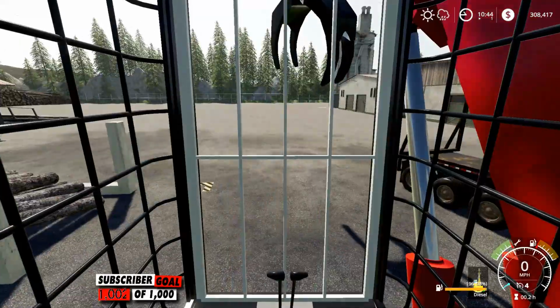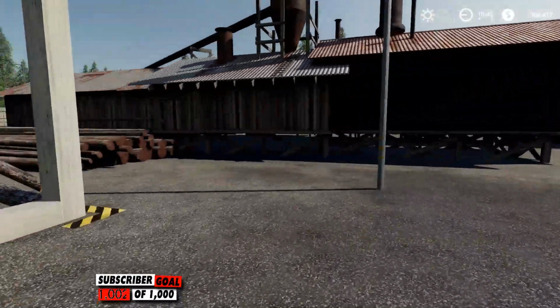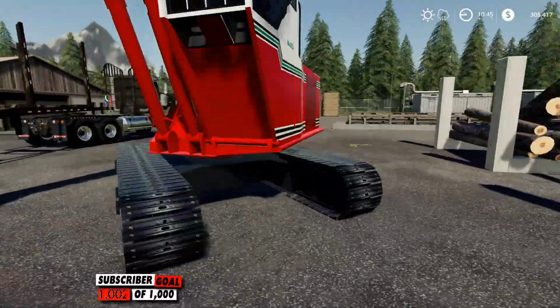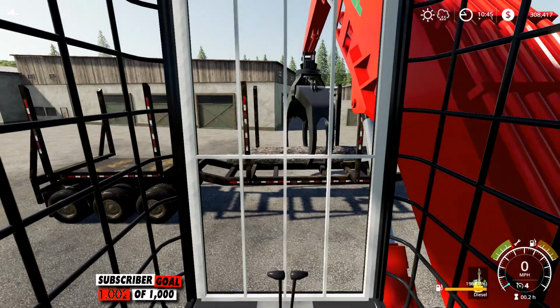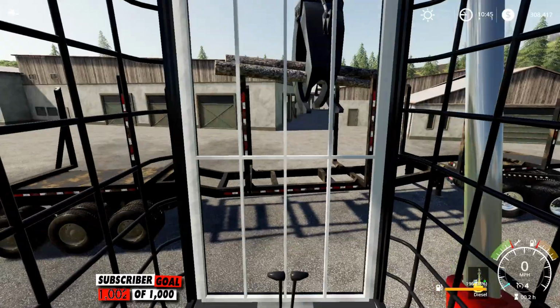Yeah, I guess I should have tested that before I released the map, but oh well. That one will probably still sell. Oh, we left a couple on there. So we'll get those off while we're here. Oops.